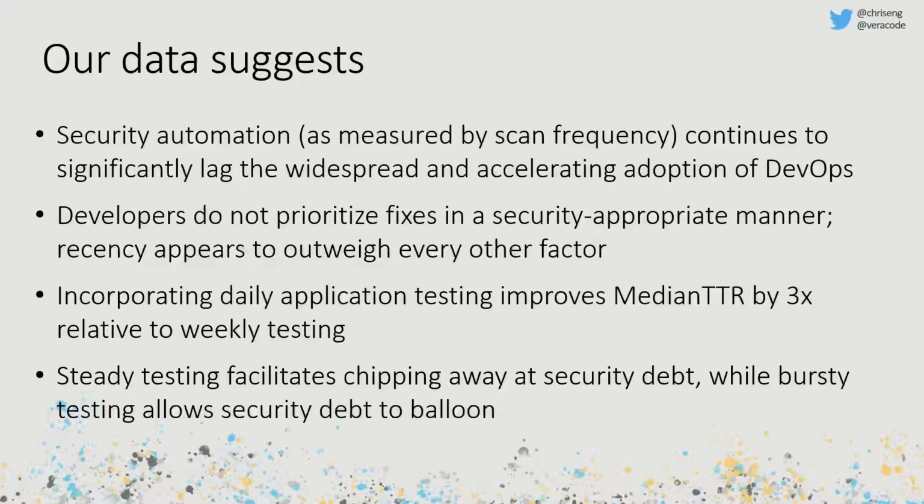That security automation, in this case measured by scan frequency, continues to significantly lag the widespread adoption of DevOps. You talk to any company out there, they're doing DevOps to some degree. They may not be doing it across all their apps, but they're doing it somewhere, whether it's in little pockets or whether it's more institutional. But the number of apps that are being scanned more than weekly was 5%. So we think that's really lagging.